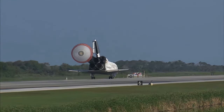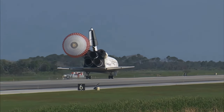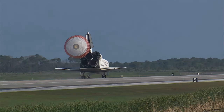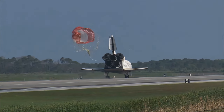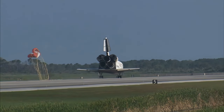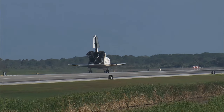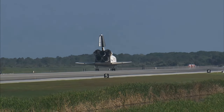Discovery left Florida on April 5th with 7.6 tons of new science equipment and spare parts, including equipment that should improve the station's capability for Earth observation work, equipment that could help astronauts avoid muscle atrophy and scientists better understand muscle atrophy, and equipment that will help keep the station systems cooling properly.